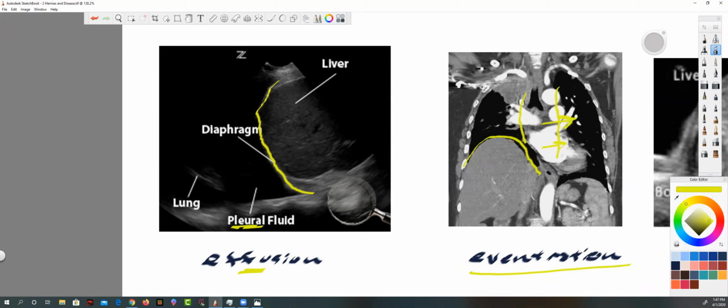Eventration can occur because it could be developmental, just a weak spot in the diaphragm allowing that liver, which is under higher pressure, to push up. Ascites can increase the fluid pressure, the abdominal pressure, ascites being a large amount of fluid in the abdomen. That could push it up, or it could be paralysis. A lot of times people have hemiparalysis, half paralysis of the diaphragm. You could have a normal functioning diaphragm on this side, but a paralyzed diaphragm on this side will eventually stretch out.